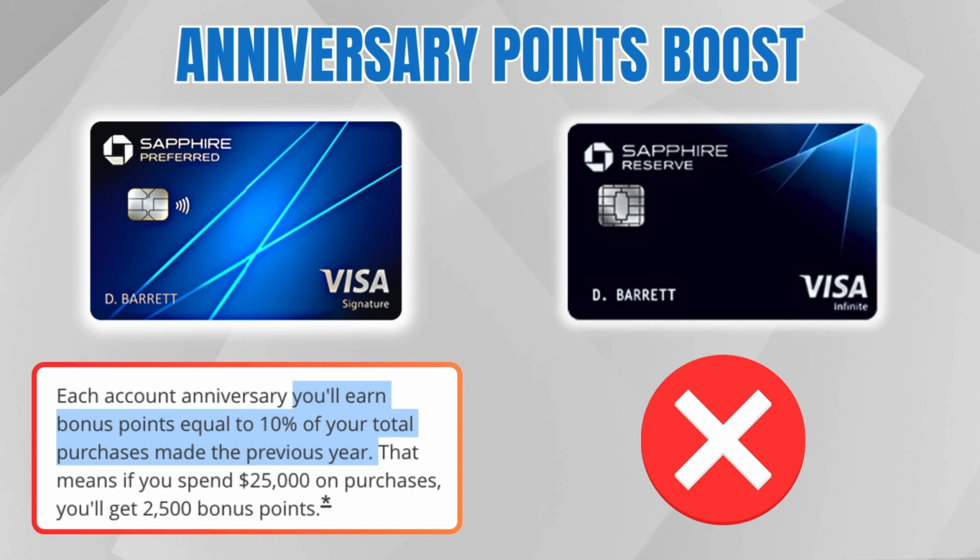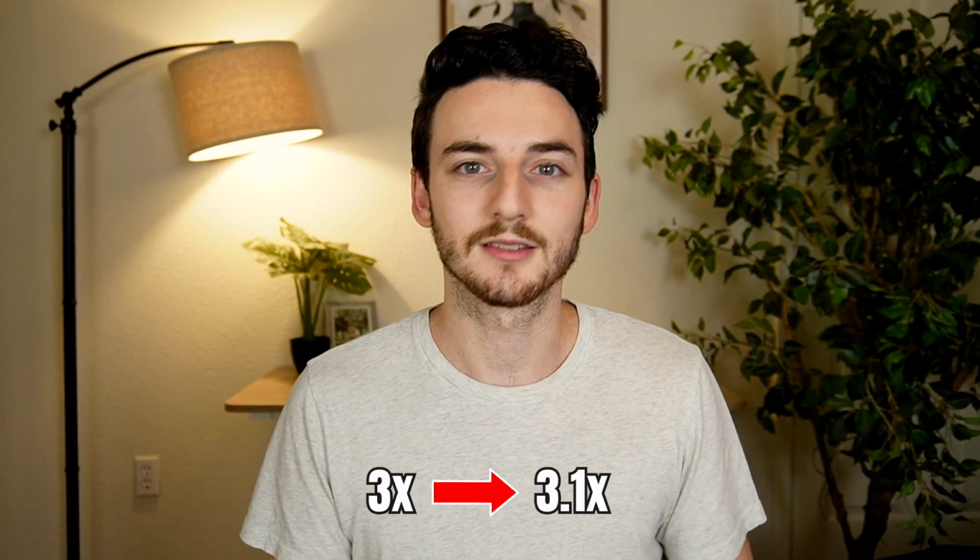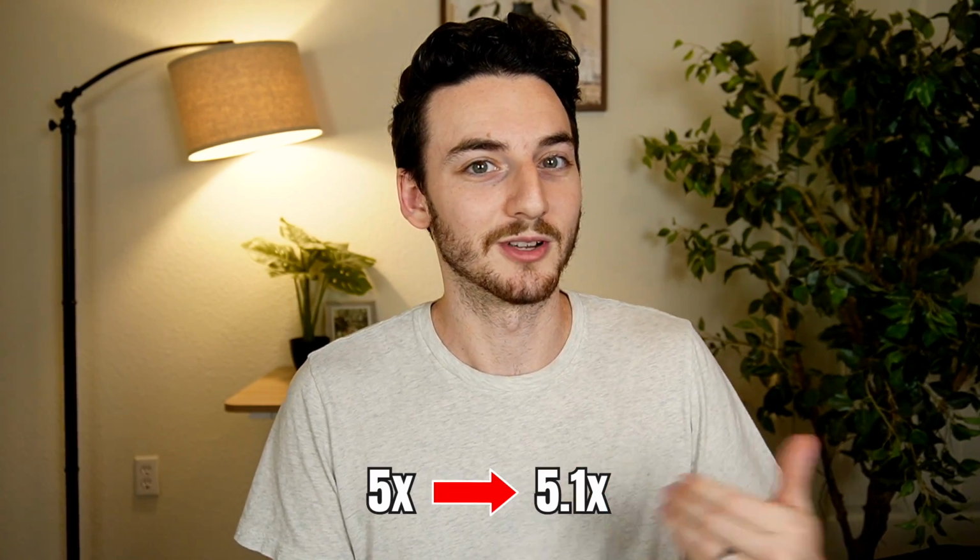There is a 10% anniversary points boost with the Sapphire Preferred that does not come on the Sapphire Reserve. This definitely isn't anything crazy, but Chase gives the example of if you spend $25,000 with the Sapphire Preferred, you are going to be getting an additional 2,500 points. So basically it turns all of these 3x categories into 3.1x, and if you get 5x, it turns into 5.1x. It's definitely okay, and that makes the dining a little bit better for the Sapphire Preferred because it is going to be slightly higher, but other than that, there isn't a ton of use here. The Sapphire Reserve is going to win for the spending categories, but it's not that much of a huge difference.